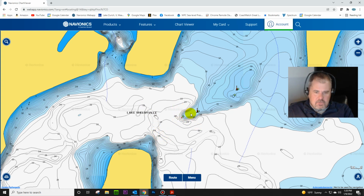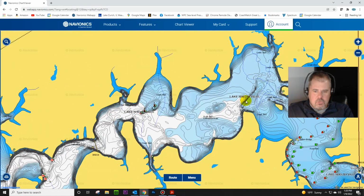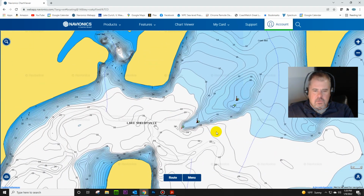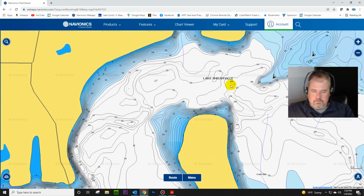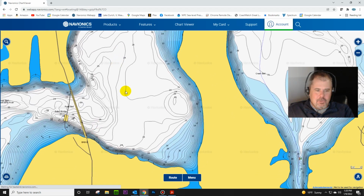You will get fish here. I have caught occasional walleyes and saugers and schools of white bass here, but it's not as good a structure as this one here, which has immediate access to the channel. So this is a good secondary structure, it's worth checking out, and you've got a good chance of catching some fish here as well. All right, so we have one primary and one secondary structure. Let's keep on going down over here.